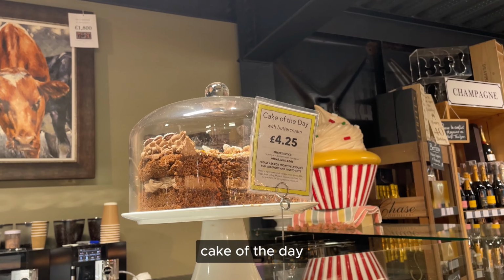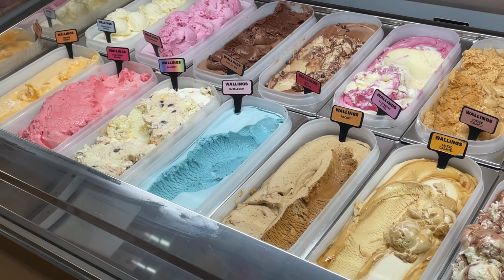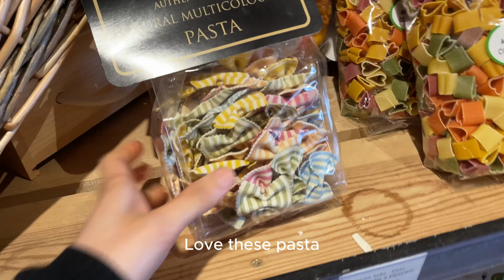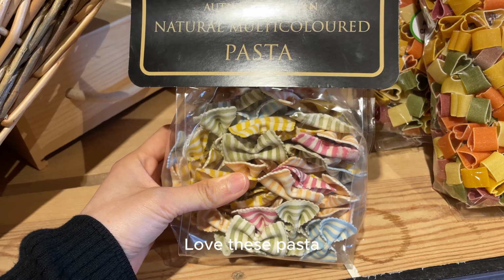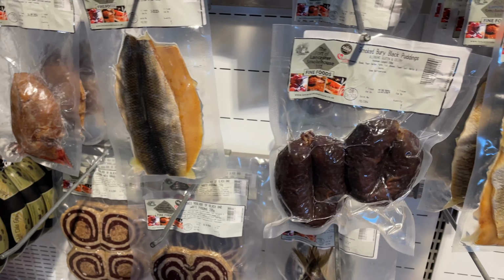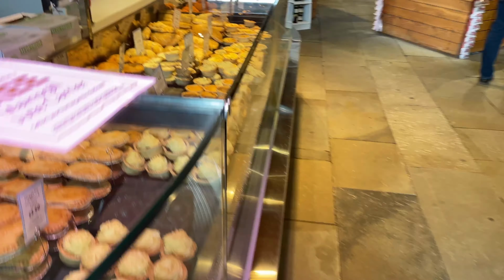Cake of the day. Blood pudding. White and black pudding. This looks fancy.